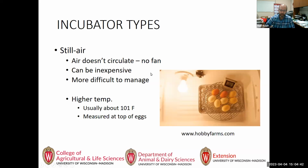These can be very inexpensive. You see this picture, you can basically use an insulated cooler and a light bulb and a pan of water, and you can have an incubator. Now that's very inexpensive, but hopefully, that's not the easiest to use. And so that, I would say, tends to be the big negative with still air incubators. I think they're more difficult to manage.